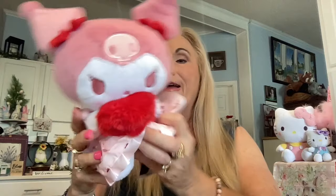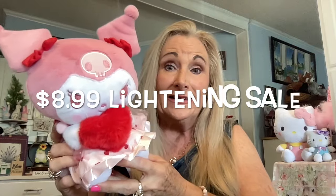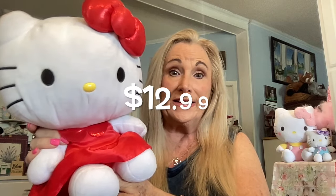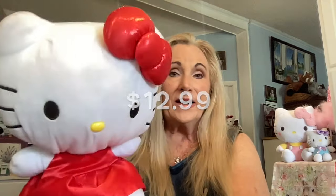Now, I did bring in some other Hello Kitty, Kawaii, Sanrio things that I have gotten at Temu, and I wanted to show you. This here was Kuromi for Valentine's Day, and I got her on one of those flash lightning sales for around $8.99. And of course, she now has her home in my granddaughter's room. And I also at one point got me a big old Hello Kitty. I don't remember how much this was, but I want to say probably around $11 or $12.99. But she's very cute, got her yellow nose there, and she's all decked out in red.